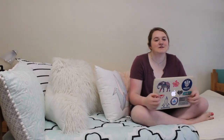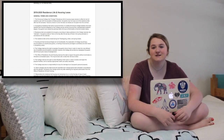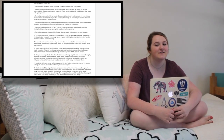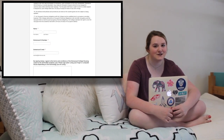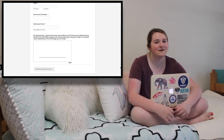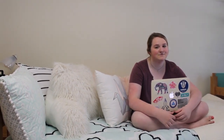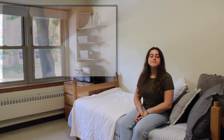Housing on campus, make sure you fill out your housing questionnaire and lease. If you find someone at orientation that you want a room with, make sure you fill out the roommate request form in the questionnaire. The way I met my roommate is we both went random, but it's not really going random. You fill out a survey based off your preferences, and since we have similar preferences, someone from residence life paired us together.